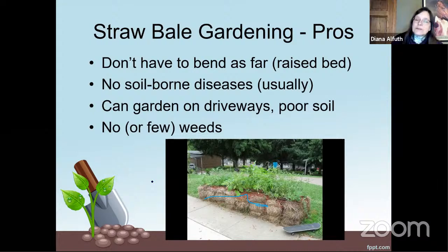And then you shouldn't have any weeds in it. So that's one of the things that is touted about straw bale gardening: no weeds. However, as I mentioned earlier, if there are some leftover straw seed heads in that, or oat seed heads in that straw, they will sprout and you'll get this tall grass stuff growing up. Now, granted, they're easy to pull out, but if that straw was not clean and had other weeds in it, you can get some weeds in there.